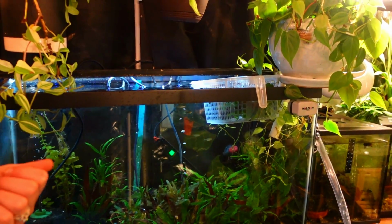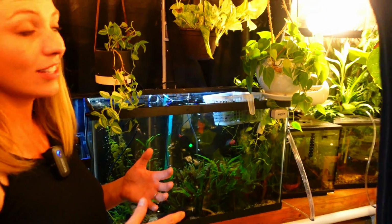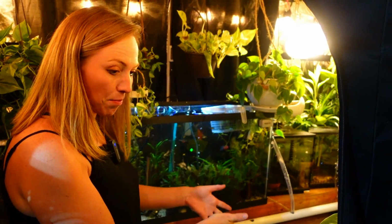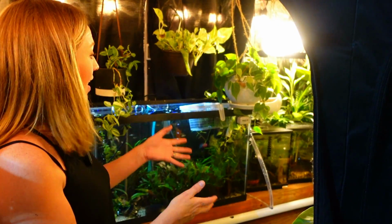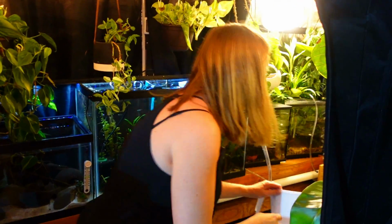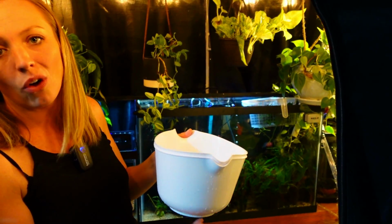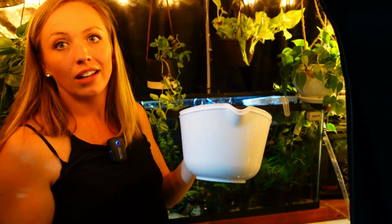Yeah, actually I got these for the 125 originally, and there's a really good flow in that tank, so it would blow it all over the place. So rather than the buckets and bowls over here, I needed something that I could anchor to the side. This is another option I got for that same thing, that I could anchor on the side, but it doesn't have holes. So this is great, it makes it a little harder to filter.